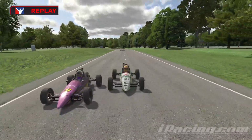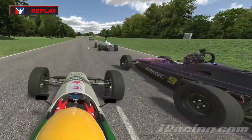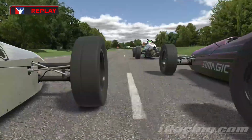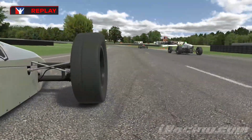He moves over to the left-hand side. As you can see, we're not moving, and then he just crashes us. And I do not know how no one incurred any damage there. As you can see, his rear wheel, he just bumps into us, and we somehow avoid any damage there. I just don't know how that's possible, but both drivers come away unharmed.